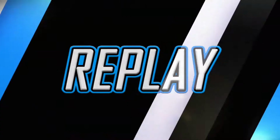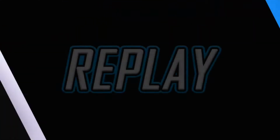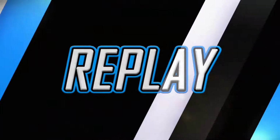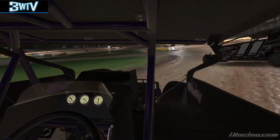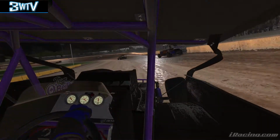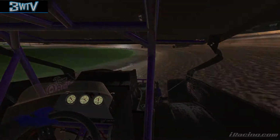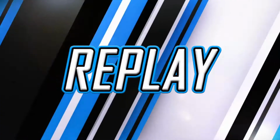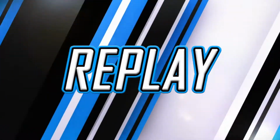Well, let's see if we can go back and get a look on board here with the driver of the number 40 machine, see what he saw of this. Kind of just dove it in. Here we go, on board with the number 40, dives it in. There's the contact with the number 11 machine, and there's the tire. Oh, man, if he'd got the power down a little bit sooner, he might have been able to pop a wheelie like you see in the sprint cars. But unfortunately, that will bring out the caution flag here under the yellow flag.